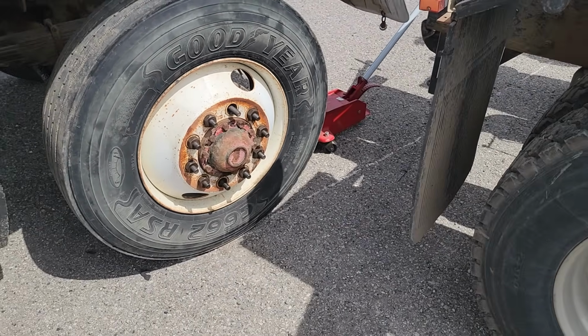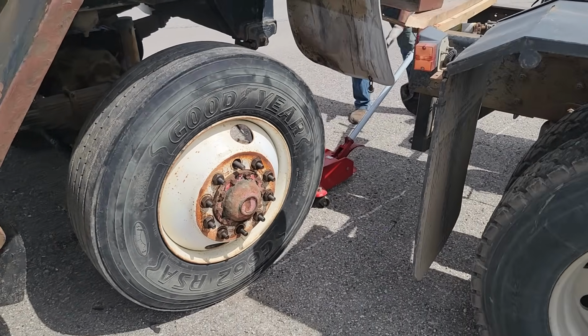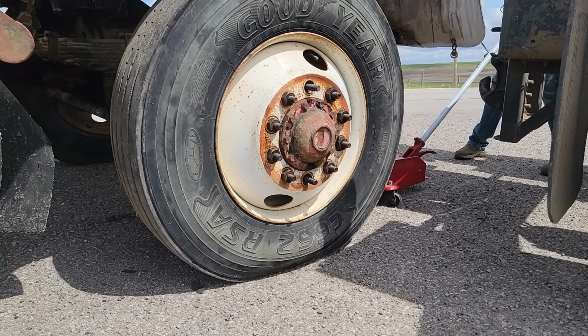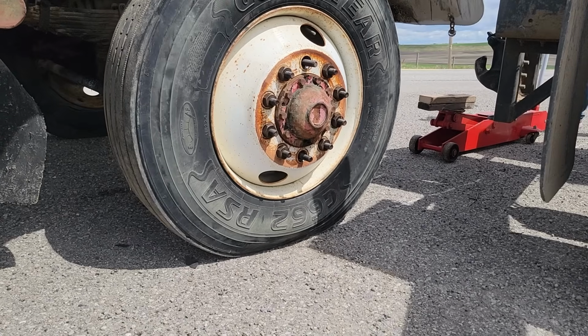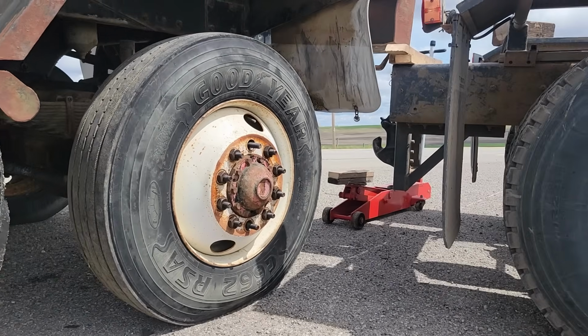Is it loose on there? Hey. Ready? We'll double check the air pressure. Hey, you're doing great. We'll see if it squats even more, that tire.